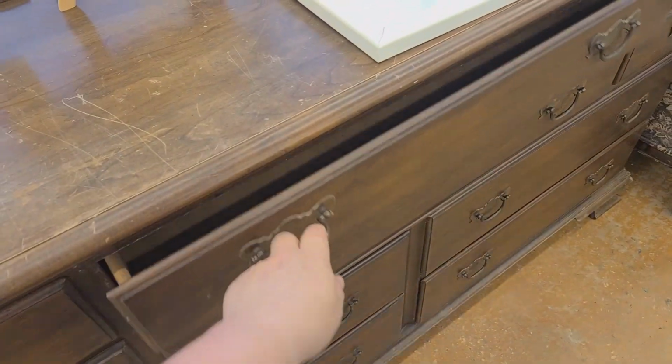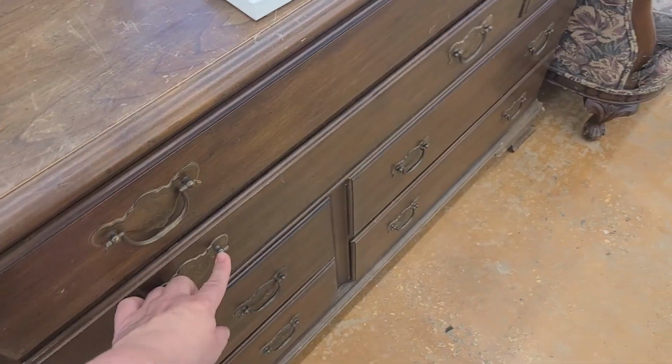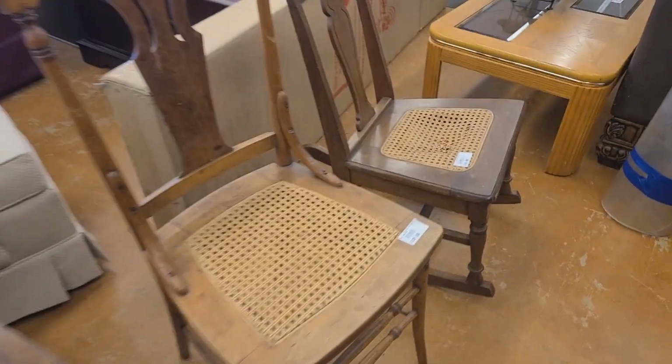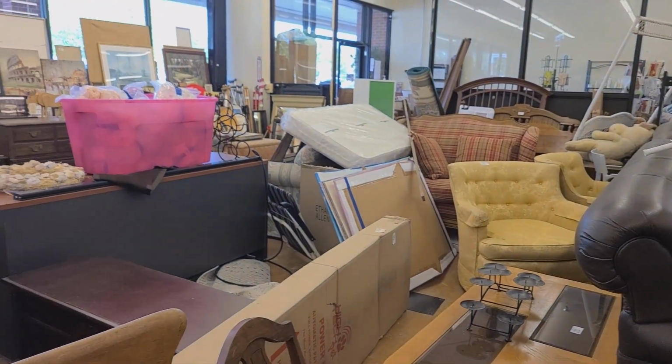But I did really like this dresser. I loved how the drawers were nice and thin. I thought this would be cool in my studio, which I don't have any space for, but if I did, I would have picked it up for 60 bucks. And this chair was really pretty. I also didn't have a spot for it, but I thought it was beautiful.